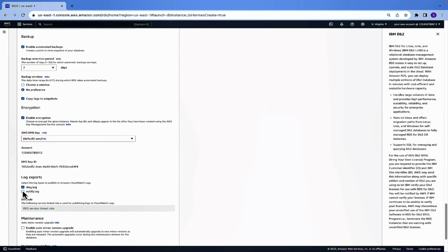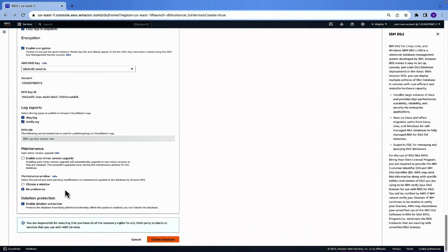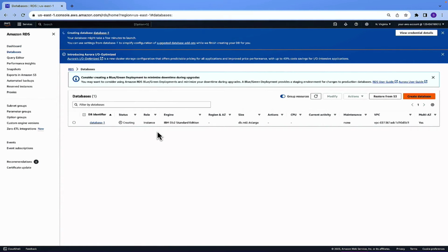Encryption is always enabled by default. We talked about automated backups, so we'll do one every 7 days. We're going to export all of our logs, both the notify log and the other logs. We'll ask about maintenance windows and deletion protection, and then we click. So all the things that you would need to provide when setting up a DB2 instance, either on-premise or on EC2, you're doing on RDS.